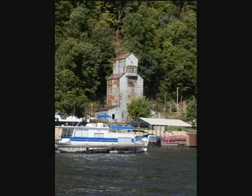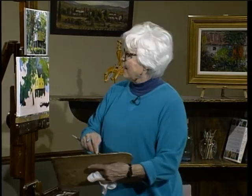And the contrast of the old against the new, the old way of life, the old way of working against the new way of enjoying yourself and everything. I thought that was pretty interesting. I just kind of like the change between what was and what is. I thought that was really interesting. So that's why I wanted to share it with you. Here we go.